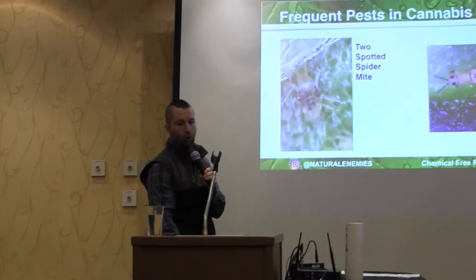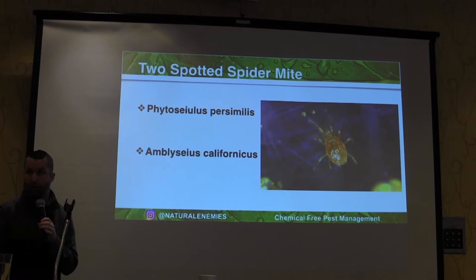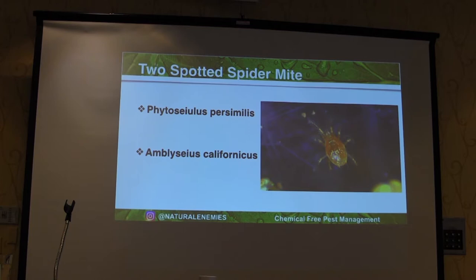We've got about 10 minutes left. Another frequent pest in cannabis, or agriculture, I guess you'd say, is two-spot spider mite and thrips. Going back to Californicus, on that question, I feel that persimilis is hands down the better aggressor. The only problem with persimilis is that without a food source, it dies of starvation within 3 or 4 days. It doesn't last very long.